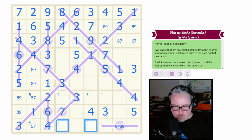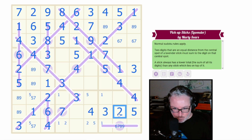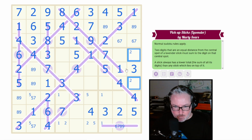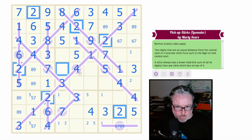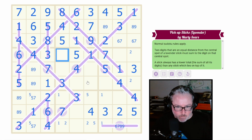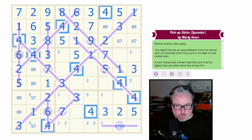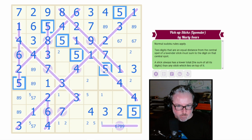One of these is a 2, which means this is a 2, which means one of these is a 2, and one of these. So it's X-Wing City. 3s are done. I think we said 4s are done. 5s are X-Winged.